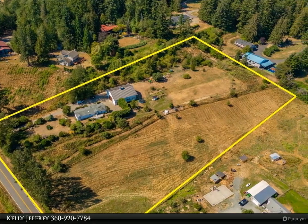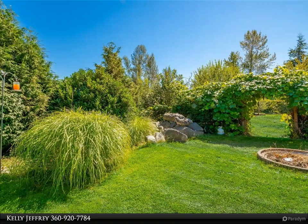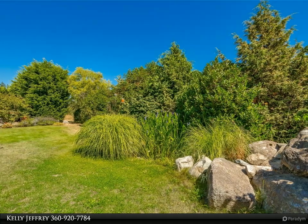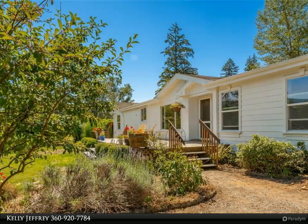New barn/shop. Soaring 20-foot ceiling in the shop with double sliding doors for easy storage for your vehicles, boats and equipment. Enjoy a large fenced garden, fruit trees and fully fenced pasture. New exterior paint on the home, even comes with a jacuzzi to soak in.